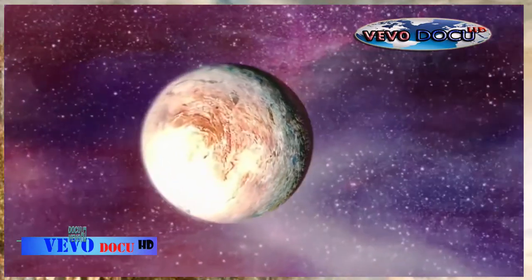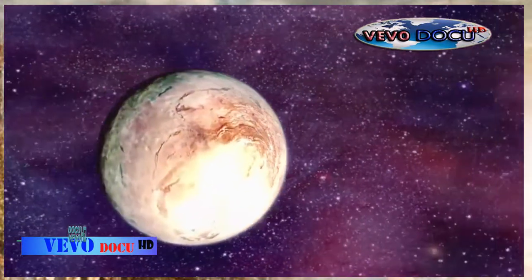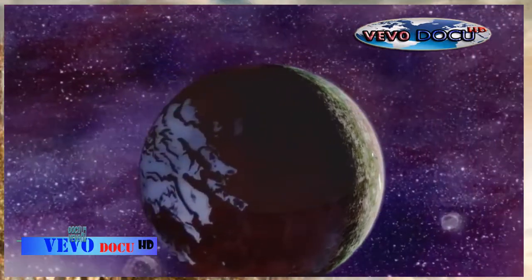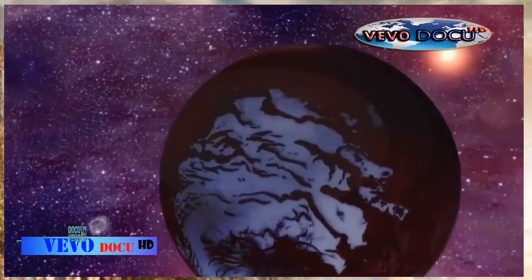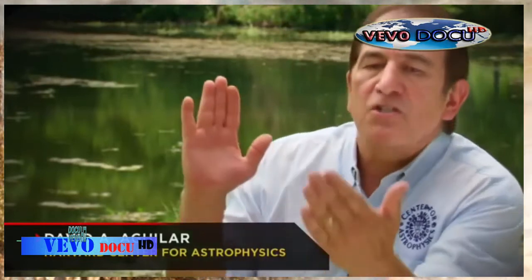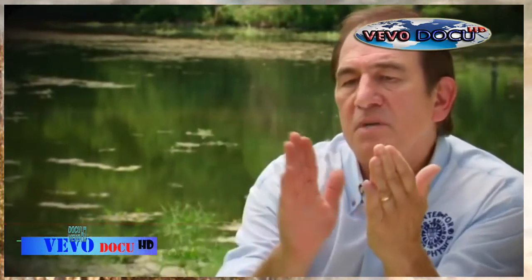The planet Aranel is an odd planet. First of all, it doesn't circle around a star like our sun. It circles around a little red dwarf. These are tiny stars. They're sometimes a fifth, a sixth the size of our sun. So the habitable zone is going to be much closer to that star.